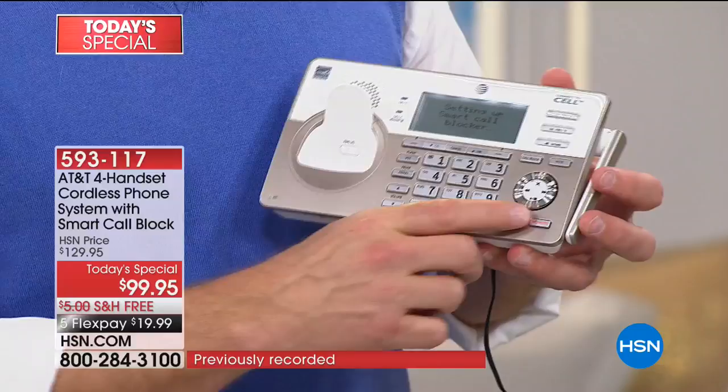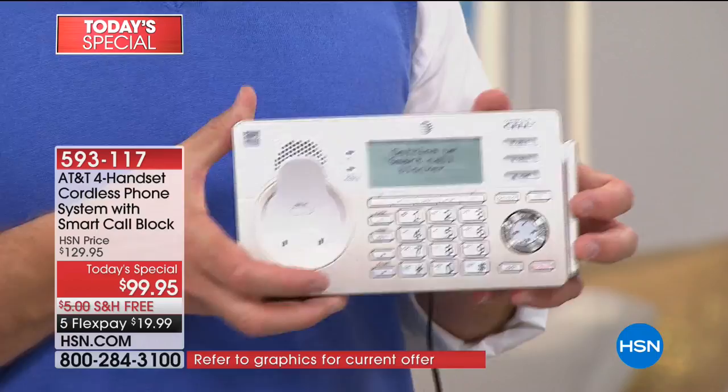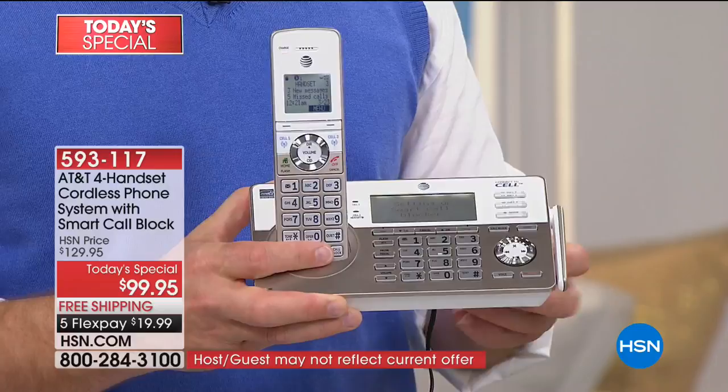Isn't that cool? So it will verbally walk you through everything, and it will explain it all to you. And I have never seen that before on any home phone system at any price.